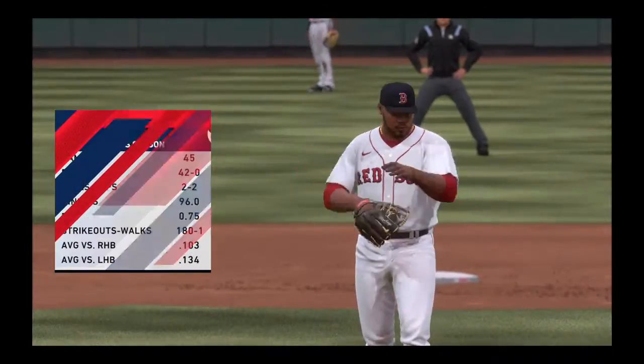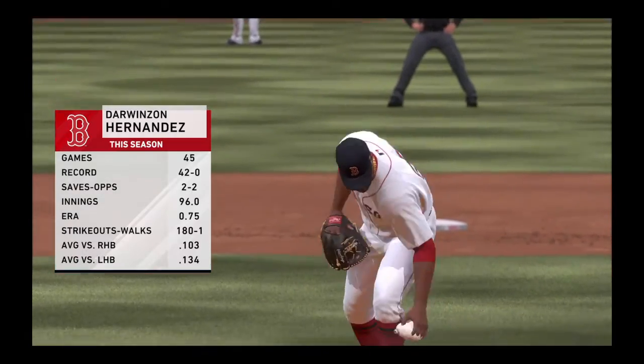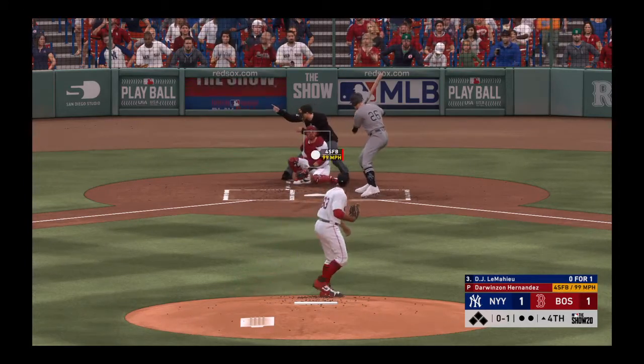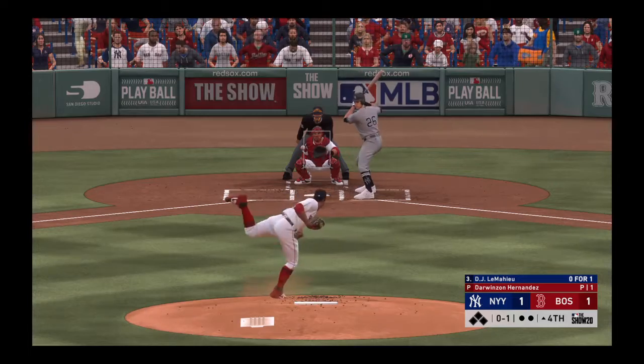Darwinzon Hernandez, a 6'2" left-hander, jogs in to take over on the hill. Digging in for his second at-bat, DJ LeMahieu. He'll start things out here in a tie ball game. The 0-1 delivery.